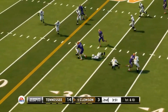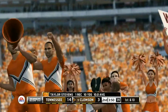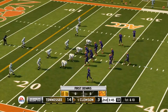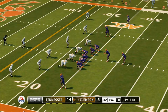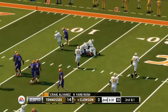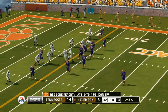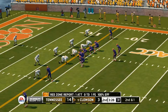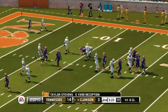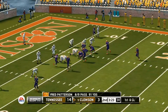Throw to the tight end. Tackle at about the 23-yard line. From the 23-yard line, it's first down. He gets out to about the 14-yard line. That brings up second and one. Right away. That's good enough for another Clemson. First down.